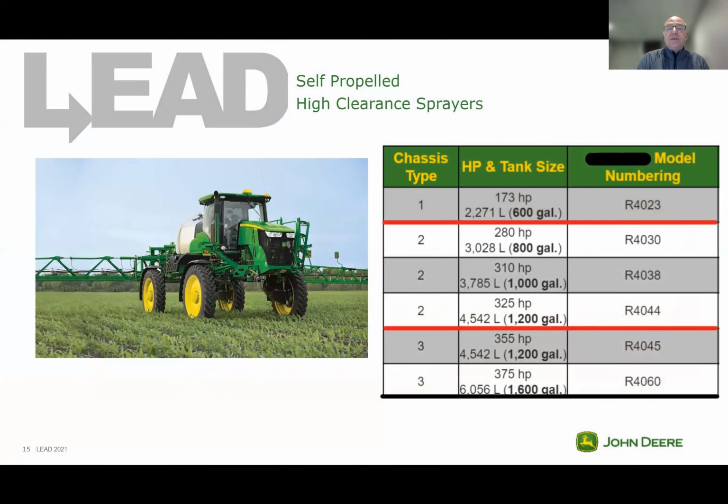With the sprayers themselves, they're categorized in 3 different chassis types. The smaller ones, we don't see too many of them in Western Canada, the 4023. The main ones in the middle are the smaller frames, we call them, are the 4030. That's a 280 horsepower, 800 gallon. And then you have the 310 horsepower, 1,000 gallon R4038. And then the 325 horsepower, 1,200 gallon R4044.